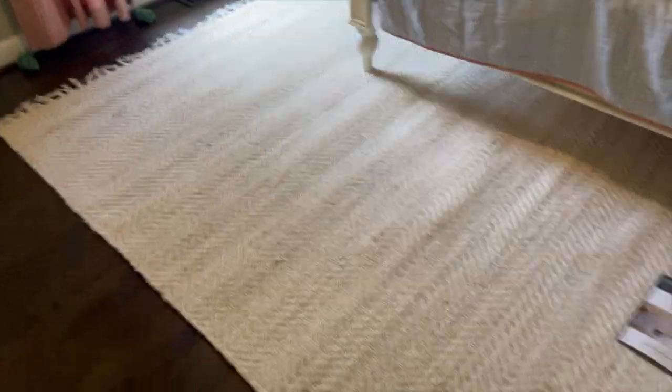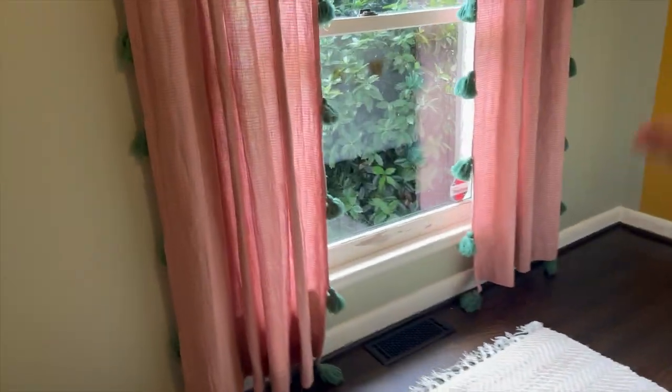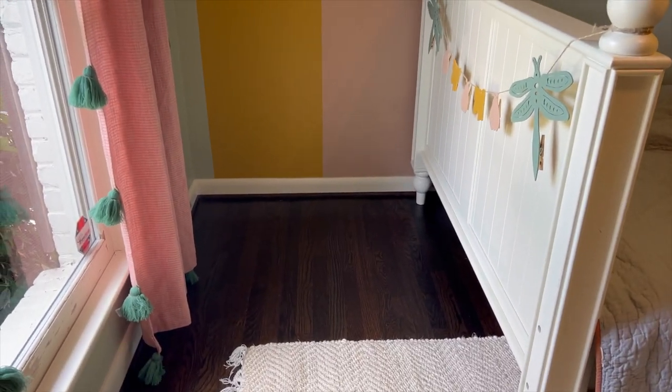I think it's adorable. Yeah, it's a kid's room. The chair is gonna go there, which will take up most of it. Little cozy pillows. And it'll be cute.